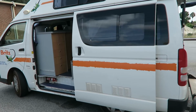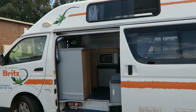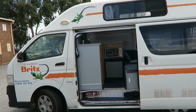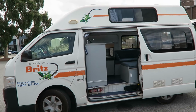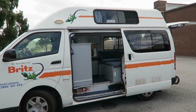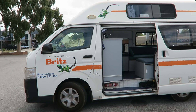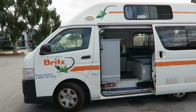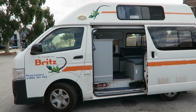Now, one of the reasons I went with Britz is because they were the only company that would combine this hire with a second one out of Melbourne a week after we returned this one to Perth. And that meant we could get an extended duration discount combining both hires together, which totaled out at 87 days at $70 a day, plus the insurance, which we'll come to later.